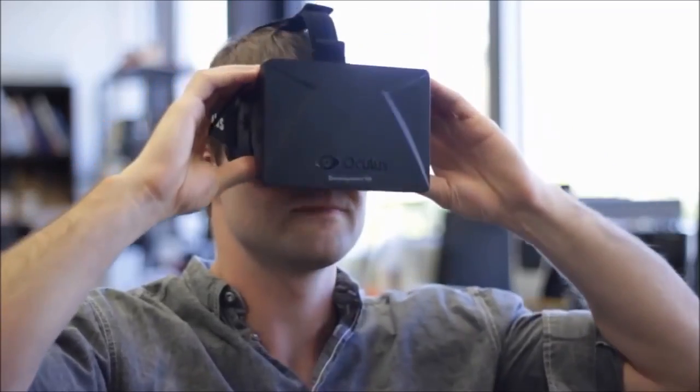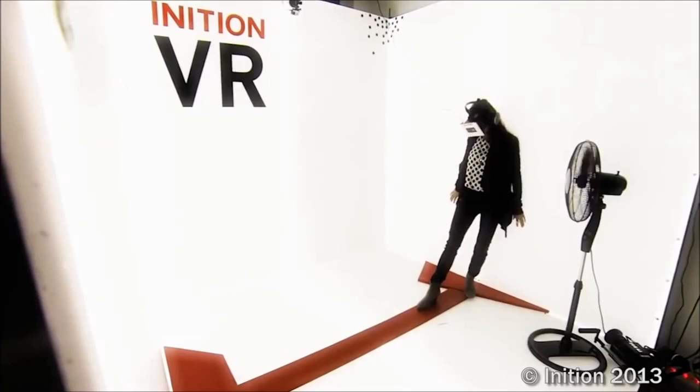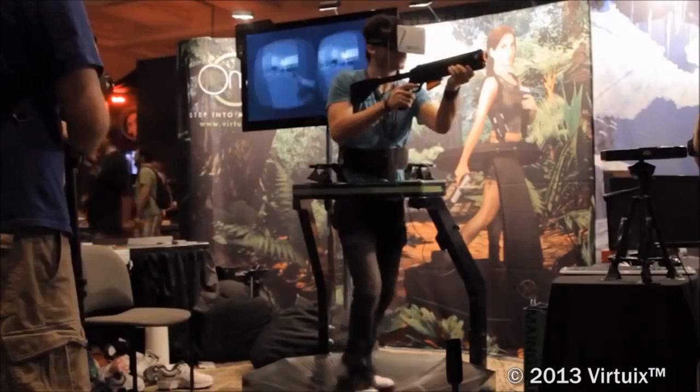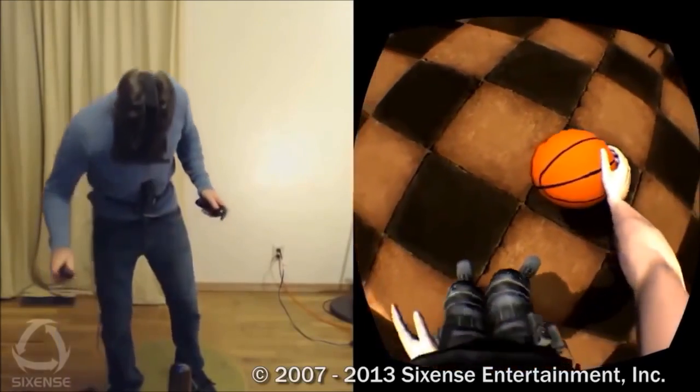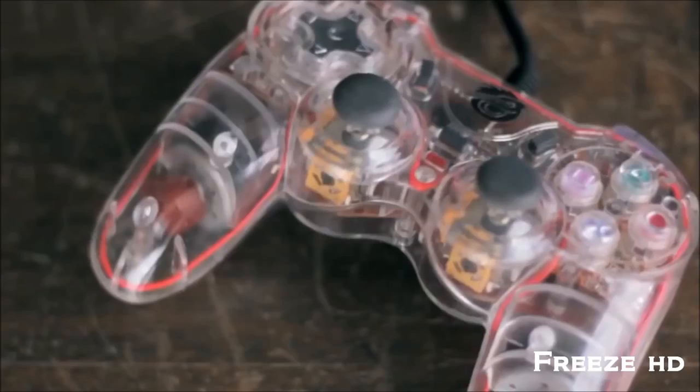With the success of the Oculus Rift, we've seen the emergence of consumer VR. And with the recent Kickstarter successes of the Virtuix Omni and the STEM tracking system, you can now move naturally in VR. Despite these advances, touch feedback in virtual reality is still limited to buzzing and vibrating. And that's where our technology comes in.